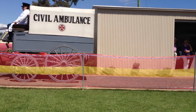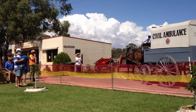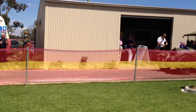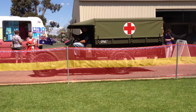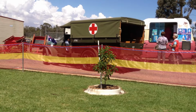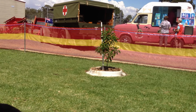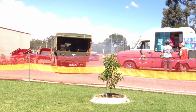Next we have a 1916 Overland World War I field ambulance, installed in 2010, owned by Bruce Nelson in Melbourne, driven by Jeff Fudge. It's MASH.